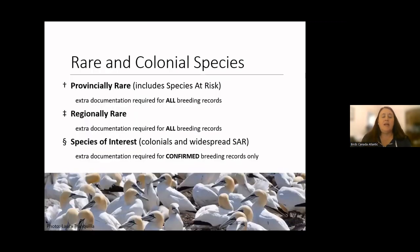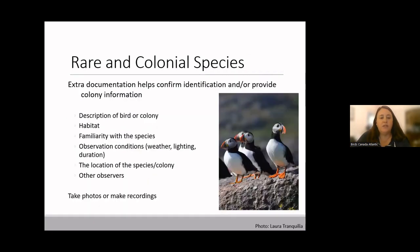Few other quick notes about atlasing. There are some species for which we want more information, and these are our rare and colonial species. So anything under our Species at Risk Act or the Endangered Species Act in Newfoundland, we need to know a little bit more about them, specifically exactly where you saw them. So you need to take coordinates for them. And then for colonials, we need to know the number of individuals that you're seeing, and that's only for confirmed breeding records. And so things we're looking for there is a description of the bird or the colony, habitat, familiarity with the species, the location, whether anybody else saw it, and if you can, take photos and make recordings.